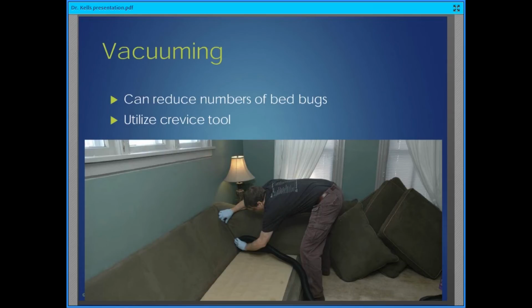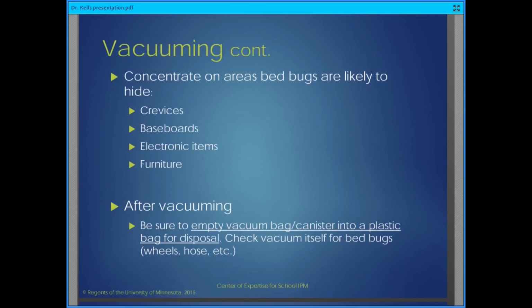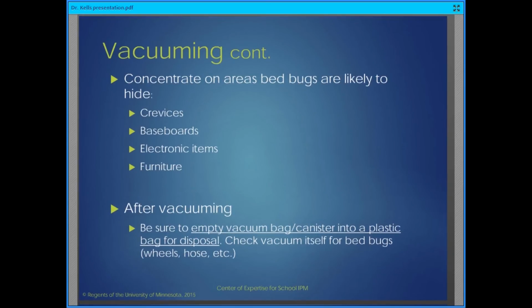When you're vacuuming, think about the crevices and baseboards, electronic items, and furniture. All these things can concentrate bed bugs, and these are areas where vacuums can be very effective. When you're finished vacuuming, bed bugs can survive the trip down a hose into a vacuum, so make sure you're taking the bag out, putting it into a plastic bag for disposal outside.